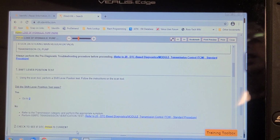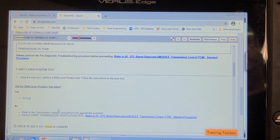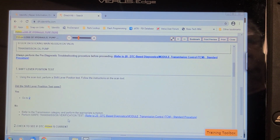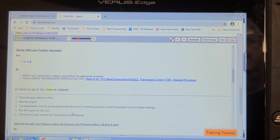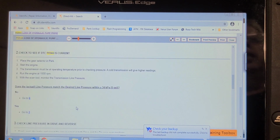So the fault code P0944 suggests to do a shift lever position test, which I've done with the Veris, and it says it passes, no codes. Monitor line pressure. Does the actual line pressure match the desired? Absolutely not. Go to step 6.